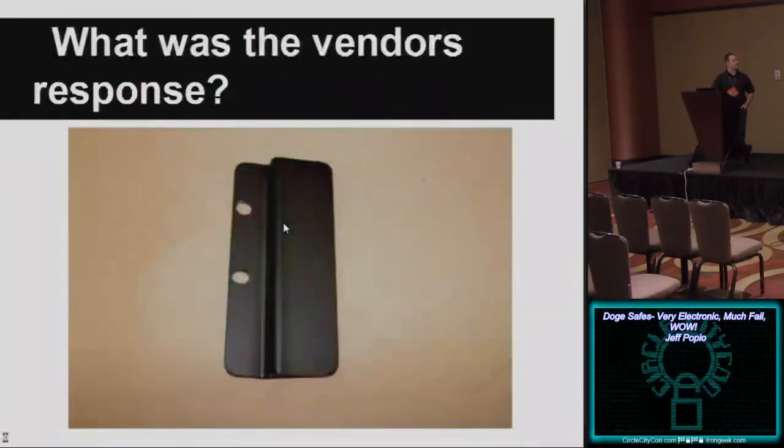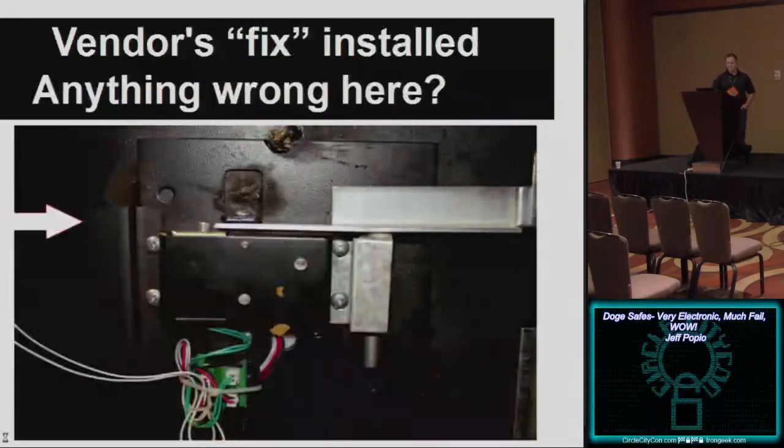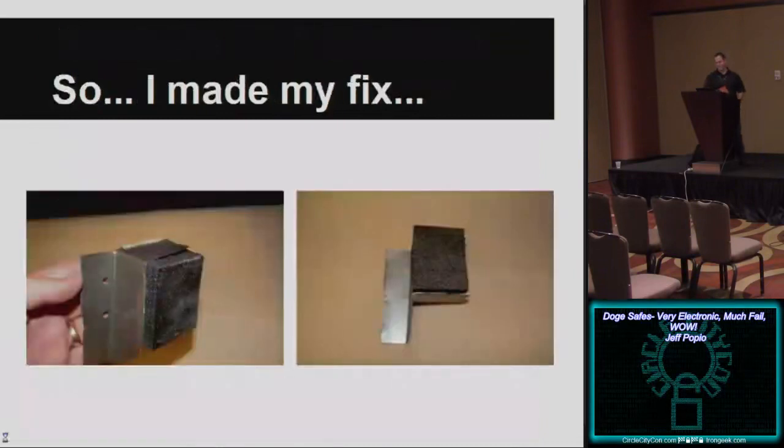So they send me this. Okay, all right, I don't know if that's going to fix the problem with this locking mechanism, but all right. So I install it, and hey, look, it covers the one screw hole. But there's nothing else fixed, like any huge holes down at the bottom where the keypad comes in, or anything else. So of course, no big deal.